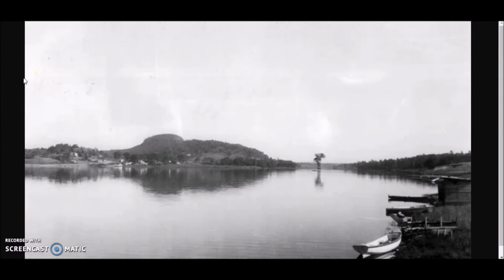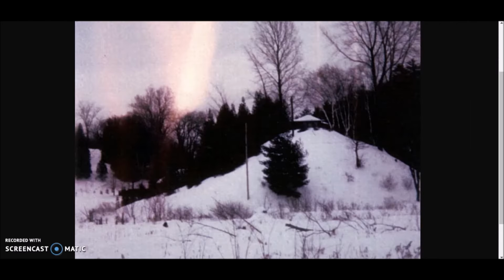Now, when looking into this site, a few things caught my eye. Here is an old pic of the area, and on this hill or this bluff up here, there seems to be a geological formation. Did they look at this as something sacred? Well, I certainly wonder about that because that fits in with other sites. Here is another pic. This comes from 1968. Here is the mound covered in snow.